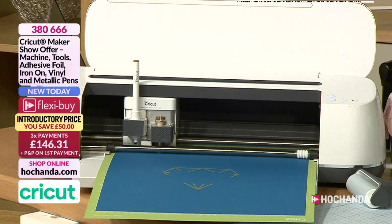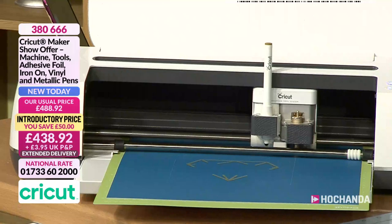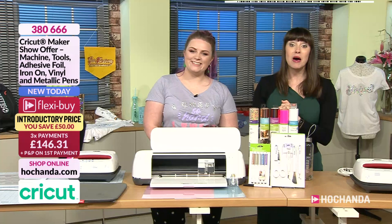Hello, good evening. Now you are watching the fantastic Cricut Maker doing its thing. It's so clever. A lot of people have this to start their own business, but you can cut out of vinyl wonderful things to pop onto glass, onto, oh gosh, clothing. There's so much that you can do with this. Now we've got even people here at Hochanda that have purchased the wonderful Cricut Maker because they've even started up their own business. But not just for businesses though, is it?